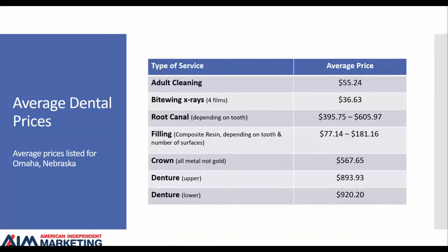The out-of-pocket cost of being insured versus not being insured is tremendous. The cost of some of these dental services are absolutely unaffordable for people living on a fixed income. That's not even talking about those who need dentures. Now we're talking about the big money.